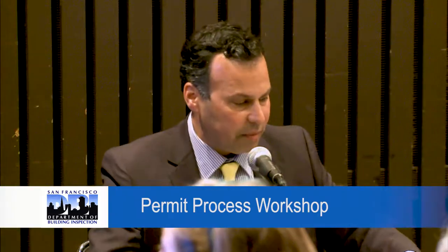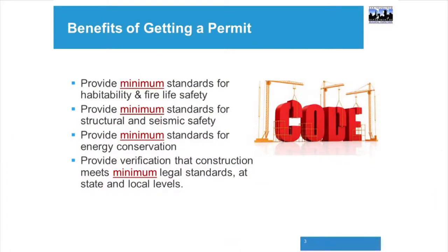So, benefits of getting a permit. The purpose of the code is to protect the public, basically. And the code is a set of regulations that provide for the minimum standards of habitability and fire life safety. So the code book has elements in it that keep buildings standing, exiting, fire life safety, fire-resistant construction, sprinkler systems, alarms. These are all regulations within the code, as well as structural and seismic, reinforced concrete, steel, shear walls, and such. And those are all engineered elements that are basically recipes in the code book to keep your buildings standing.